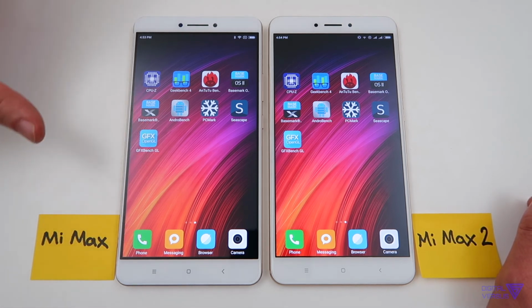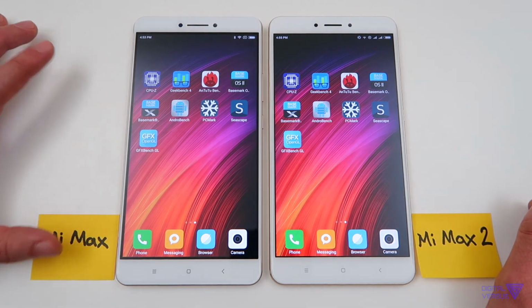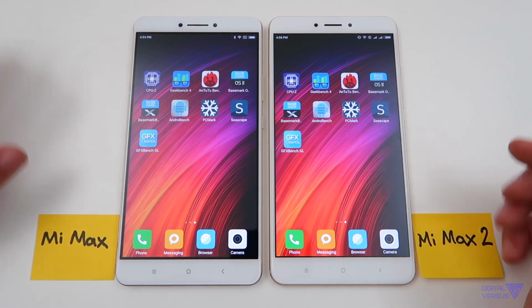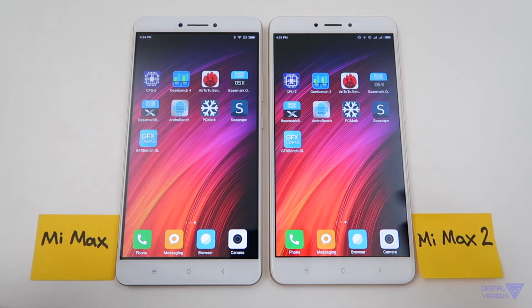So as you can see, the majority of the wins go to the Mi Max, especially in graphics tests. So if you're into gaming, go for the older Mi Max versus the newer Mi Max 2. But if you want battery life, then the Mi Max 2 is going to be the one to go for. Not only does it have a more energy efficient processor, but it also has a larger battery. So I will be doing another comparison between these two phones, talking about all the features, and that will be coming in an upcoming video.